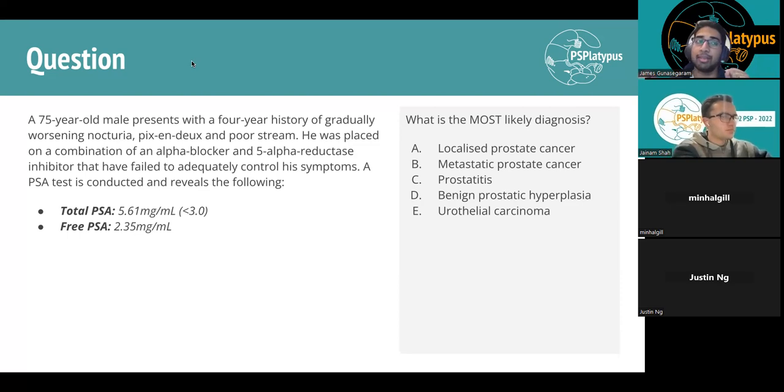You have to look at the history partially, and you also have to look at the free PSA. So in simple terms, all you guys really need to get with this is that it's better to have more free PSA. It's worse to have less free PSA. When we talk about the ratio, you'll get different opinions from different people, but roughly 15% or so is the level at which, if it's lower than 15%, it's more likely to be prostate cancer than anything else. Whereas anything higher than that, in this case I think like 40% or something, ratio of free to total, means it's more likely to be something else. In this case, probably BPH based on the symptoms and the fact that it's 4 years.